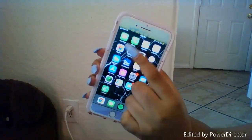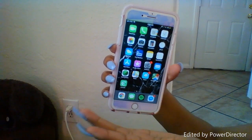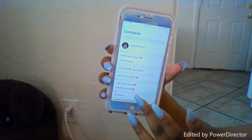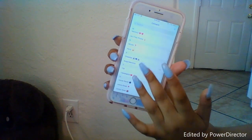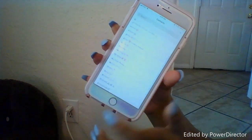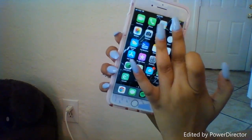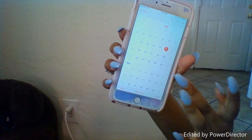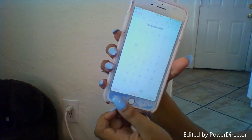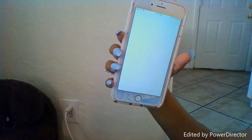So the first app you can see is FaceTime, phone, self-explanatory, contacts, which you could just see. Can you see that? You could just see on my contacts, which I text people all the time, so that's what that is. We have my calendar app, which I use 24/7 to plan videos for you guys. I love this app. It comes in handy a lot. And then we have my photos, which I can open for you guys.